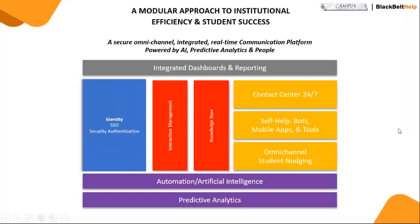I think that what makes us unique at Black Belt Help is there are a number of vendors out there that do contact center services. There are a number of other folks out there that do artificial intelligence or chatbots or mobile apps. And there are companies that do student nudging. What I think our secret sauce, frankly, is at Black Belt Help is that we have those three solutions in one tool, one large kind of platform. So what I thought I'd share with you today is what that platform looks like.